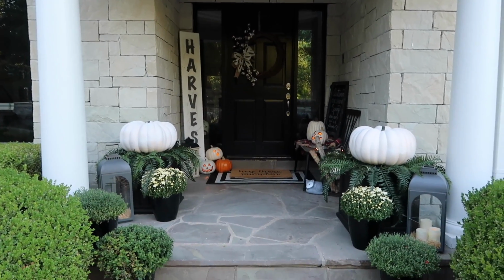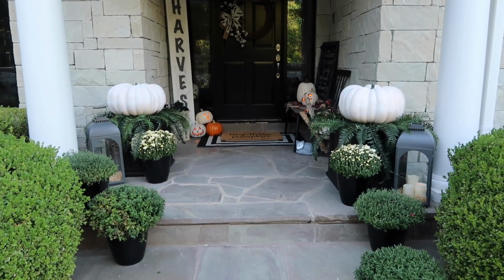So I'm going to turn the camera around and I'm going to do a walkthrough of what I have on my porch. And as always, if you guys have any questions, then leave them in the comments below and I will answer those for you. So here is the overview of what the porch looks like.